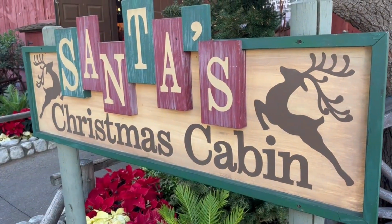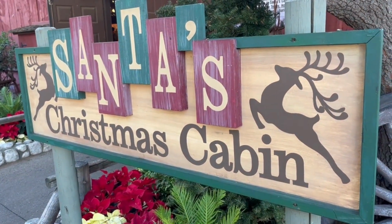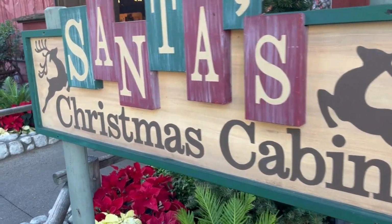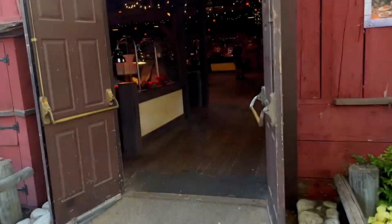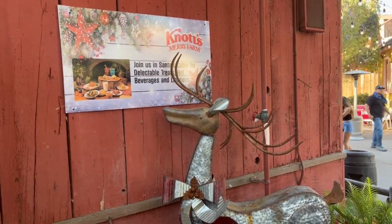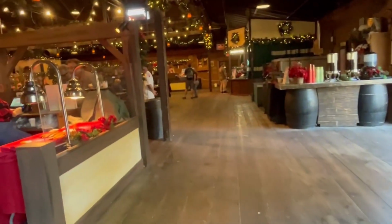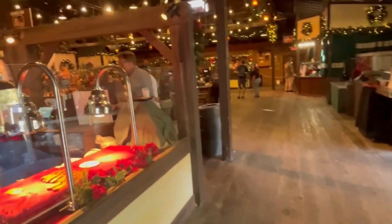Okay, guys, so Santa's Christmas Cabin is open here, which is great. So when you're walking through Ghost Town, make sure you come to Santa's Christmas Cabin. We're going to walk inside with the sunlight here and see what's going on. Look at this fun stuff over here. Delectable treats, this fun reindeer. So make sure you come into the cabin here. And it smells so good when you walk in here.